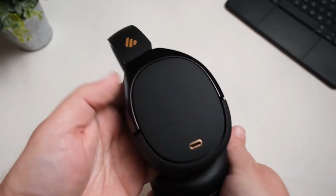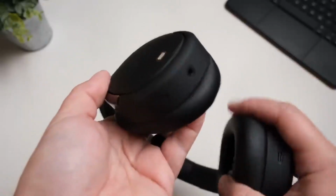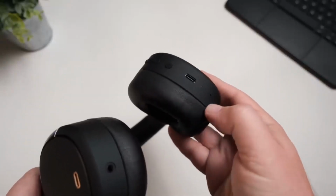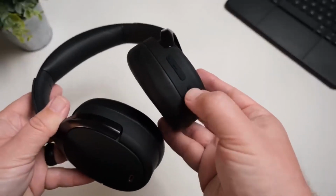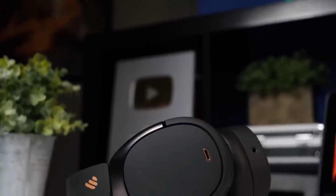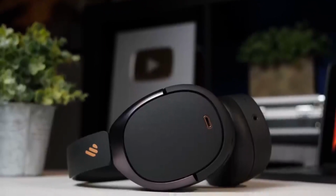Now, the transparency mode was also very impressive, and just leaving it in the middle mode, I was able to hear my surroundings very well. I could carry on a conversation without taking the headphones off, which is important because one feature that I wish these had that they don't is smart sensors. So if you take your headphones off, they do not pause. They don't just go back to what you're listening to when you put them back on. You are going to have to pause your headphones if you want it to stop where you're listening to them if you're going to take them off. So again, that's something that the higher brands have that I wish were in these.